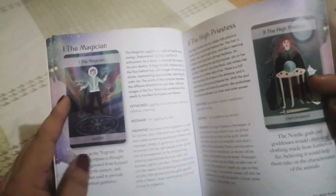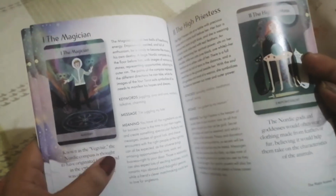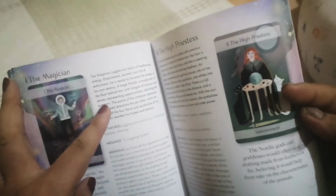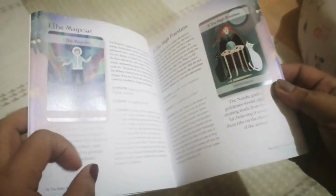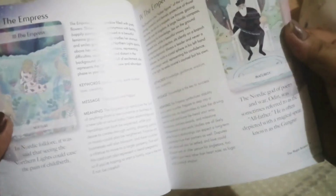Known as the Vegvisir. I just really wish that she had included how to pronounce this. But what else? So yes, a picture of the card, a description of what you see on the card, and then the keywords, message, meaning, and then the facts about Nordic god mythology and so on. So this is actually perfect, and that goes on for the major arcana cards.